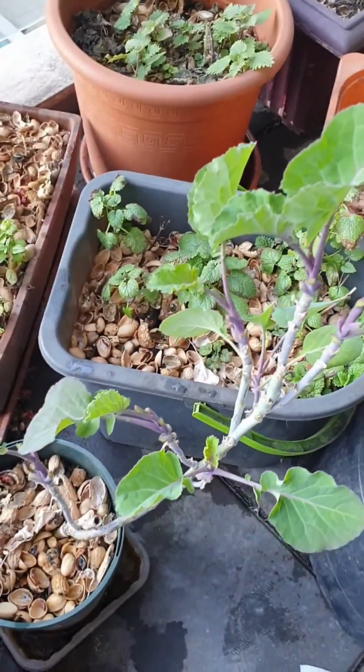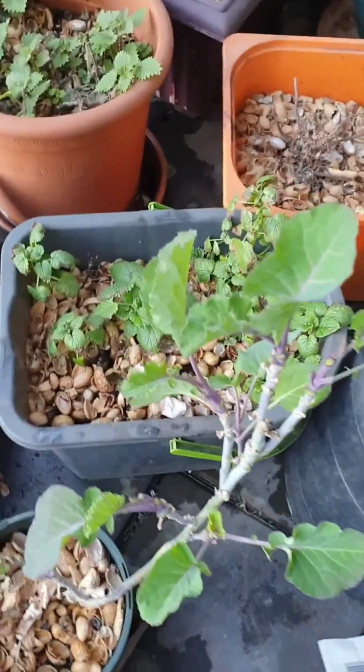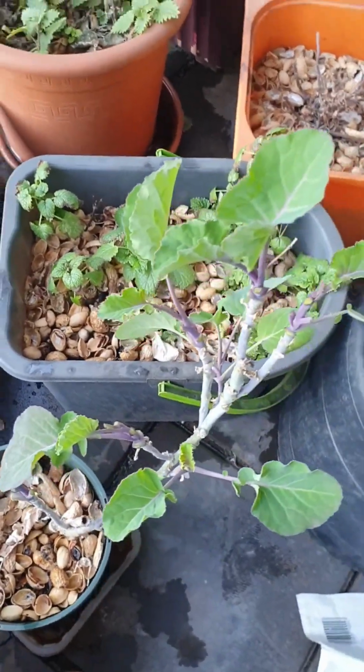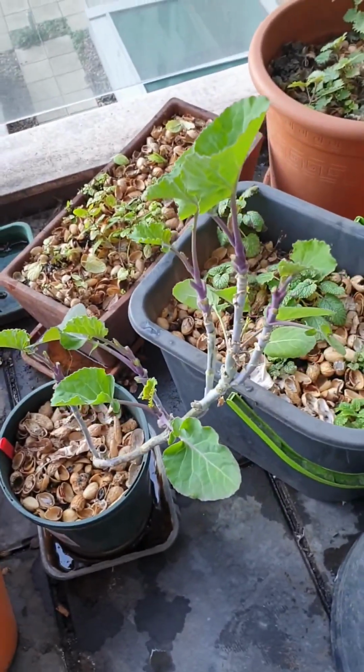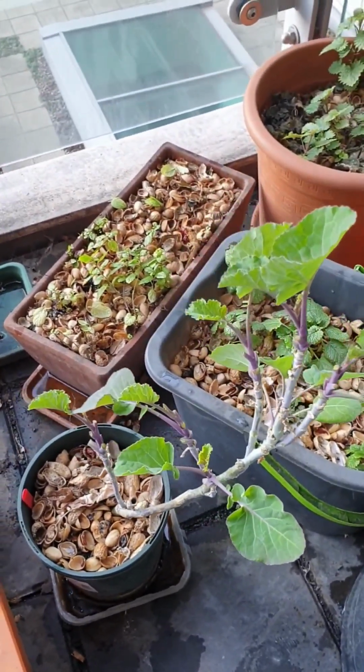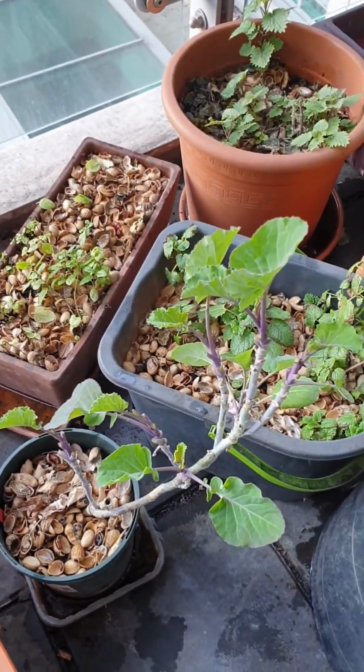So there will be some fresh new growth soon. But yeah, I think this thing just loves being pruned, and the more you harvest from it, the more growth you get. That's my experience with it.